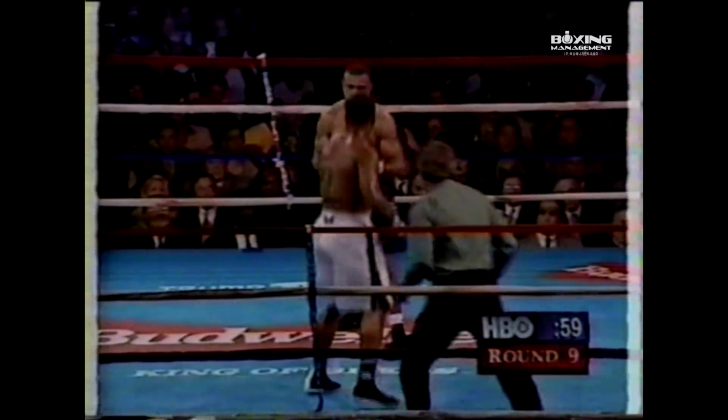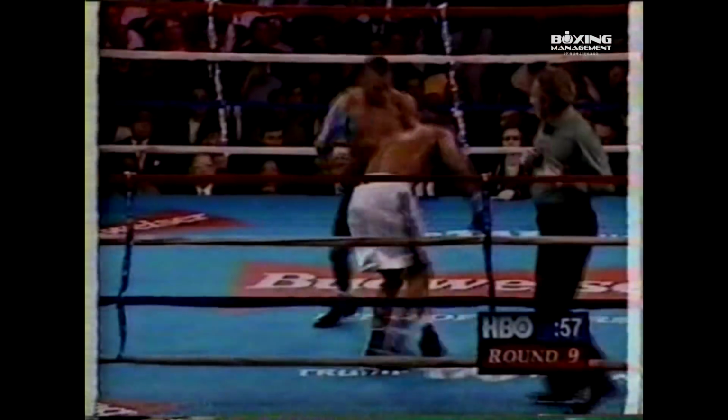Big right hand by Jones. Big right hand. And Griffin is hurt. No question about it. Jones looking to finish. Griffin wobbling a little bit. Jones comes in and lands the right hand lead again, and a couple of left hooks. And Griffin's knee goes down. And Jones lands 2 punches after Griffin's knee was on the canvas.